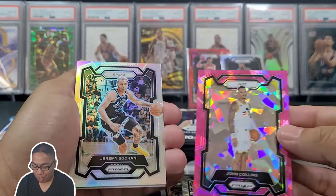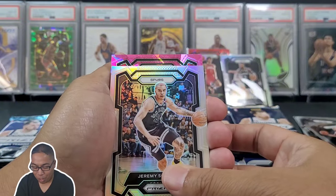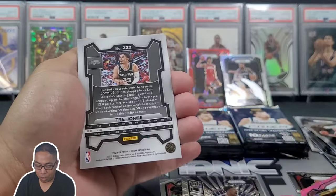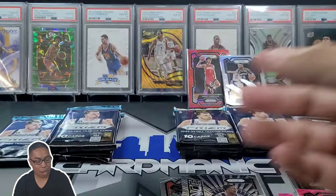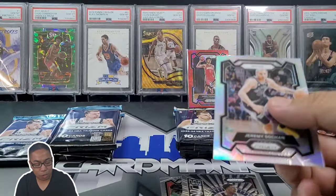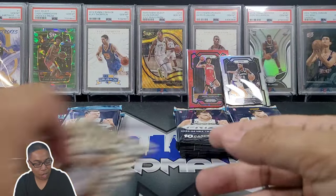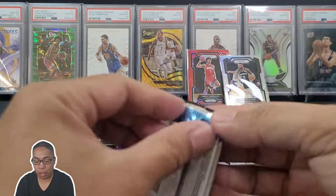We got Jeremy Sochan. Oh, my goodness. Not the Spurs we were looking for. Heat, Caleb Martin, and final two, Tre Jones and Peyton Watson. Man, that was close. Had my heart pumping right there. There we go. We had two pinks, one silver, one rookie. Nice little Anthony Edwards insert. All right, going back to Target.